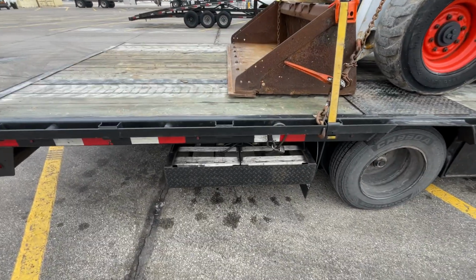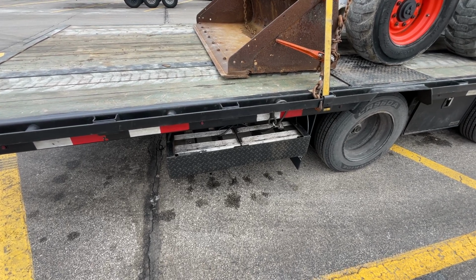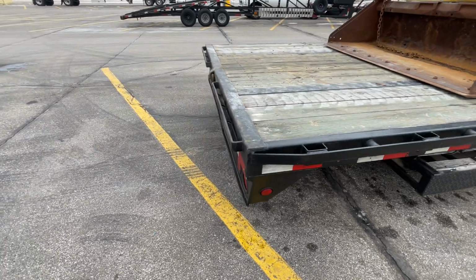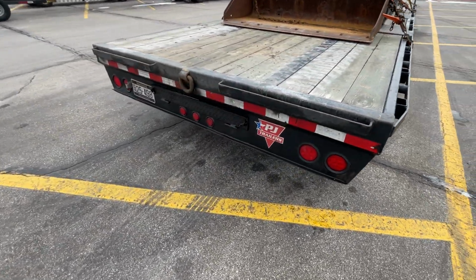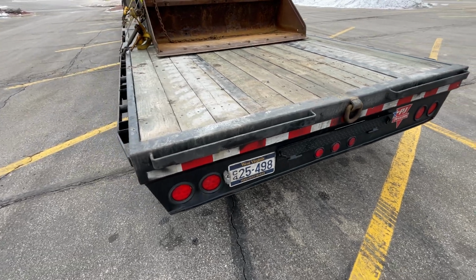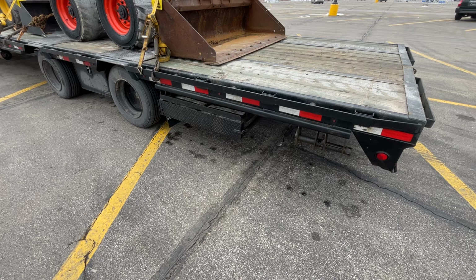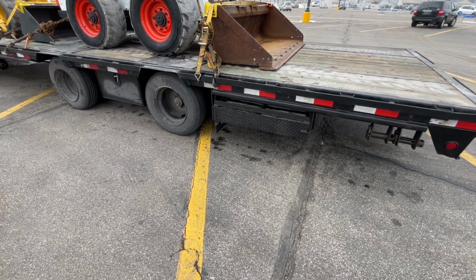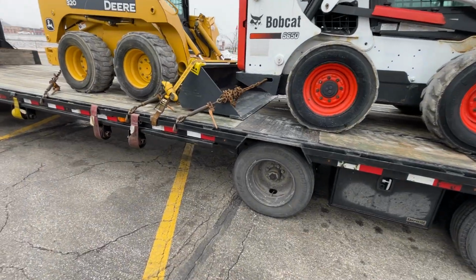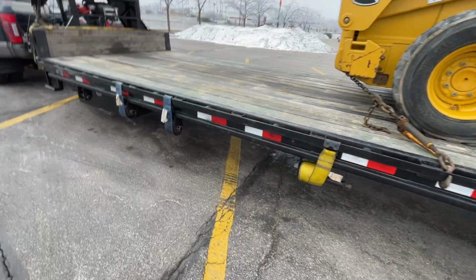Something I did different on this one was I ended up purchasing step deck ramps for this. The ramps that come with these trailers generally aren't heavy enough to load heavy equipment, and because I have a 30,000 pound GVW on this trailer, I can haul some heavier stuff. I've hauled 20,000 pound bulldozers and whatnot. Right here I've got just 2 skid steers, so I think these are about 17,000 pounds with both of them.